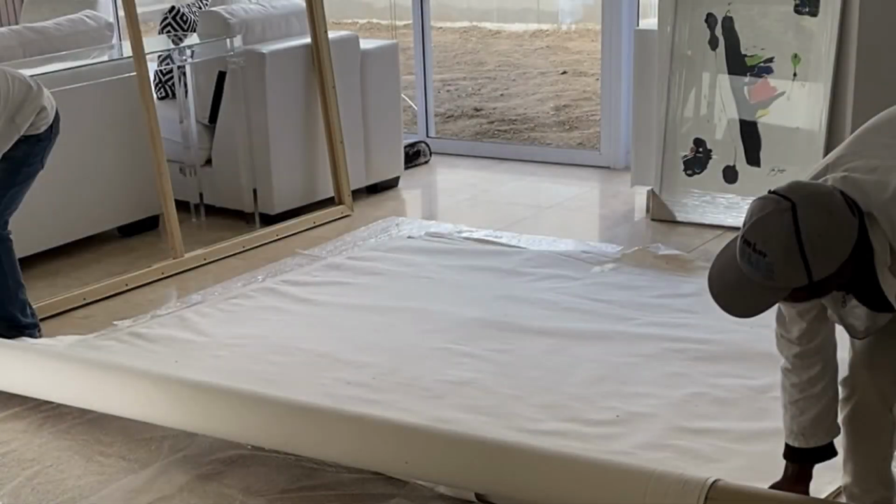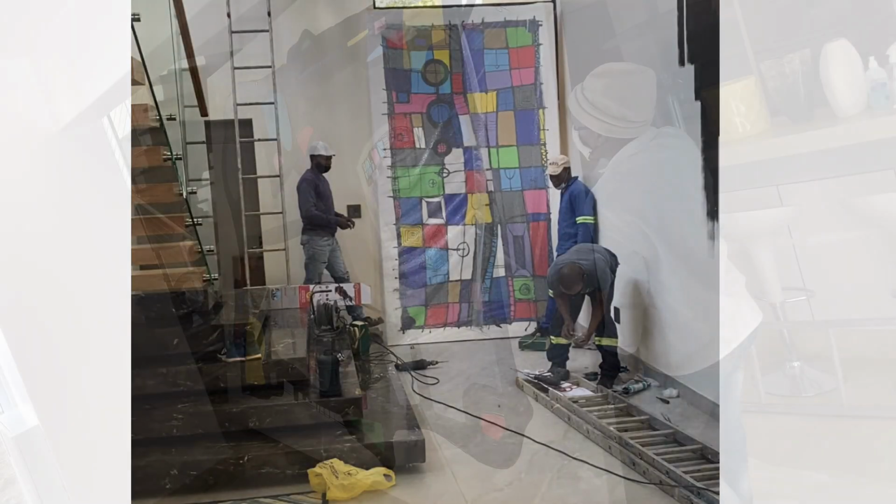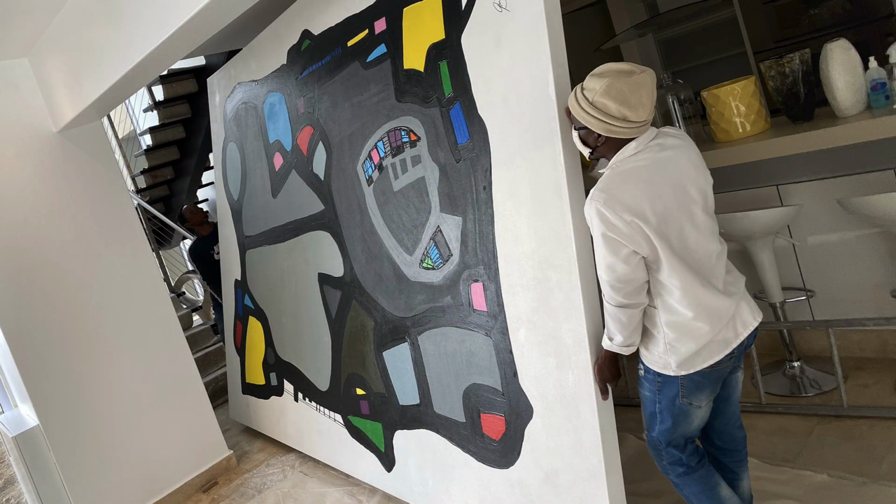Logistics: evaluating logistical considerations such as transportation and installation is crucial. It is essential to determine whether the painting can be transported safely or can fit through doorways. So now, after getting a basic overview of the process, let's continue with a demonstration of me superimposing.